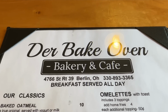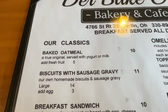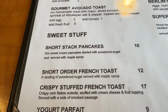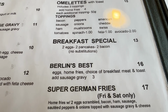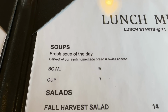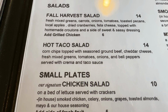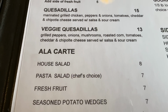Let's look at the Derbake Oven here in Ohio Amish country. Here are the breakfast items. A breakfast sandwich, sweet stuff, French toast, yogurt parfait, omelets with toast, breakfast special, German fries, and a la carte. We're here for lunch, so here's the lunch menu starting at 11 o'clock. Fresh soups of the day, some different salads, small plates, our signature chicken salad, and some quesadillas.